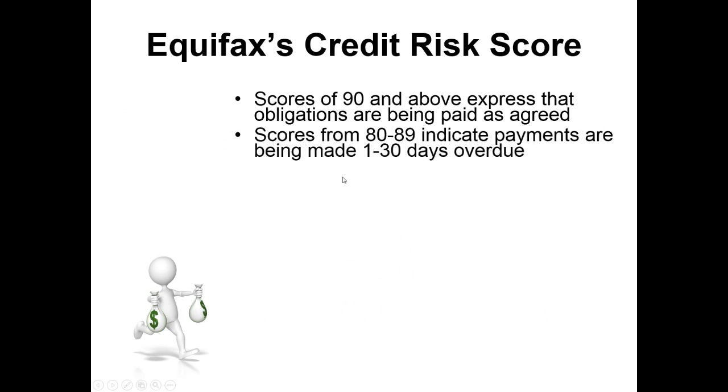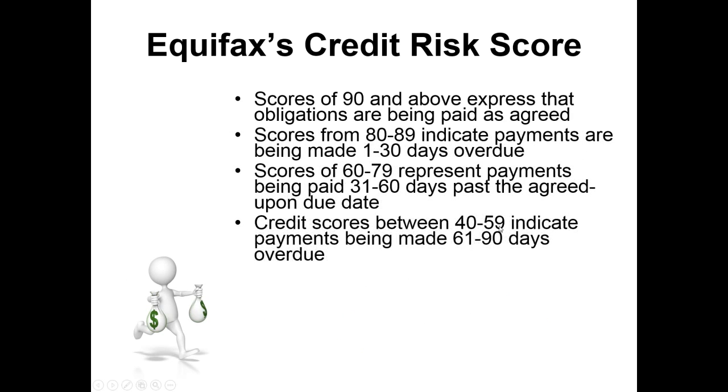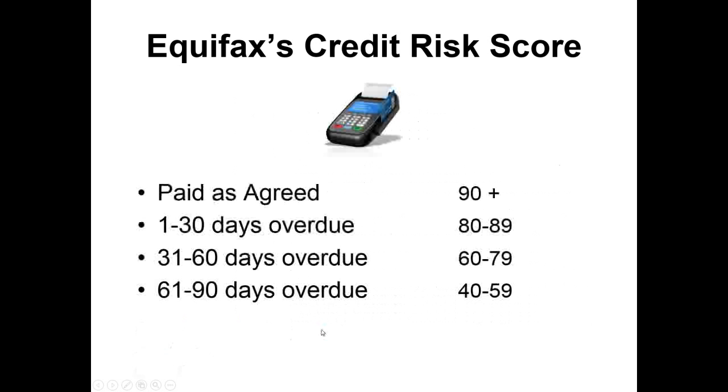Simple as that. 80 to 89 indicates payments are being made 1 to 30 days late. 60 to 79 being paid 31 to 60 days late. If your score falls between 40 and 59, you're paying your bill 61 to 90 days late. Scores between 20 and 39 are being paid 91 to 120 days late. Scores between 1 and 19 are being paid over 120 days late. Here is again an easy overview of that.